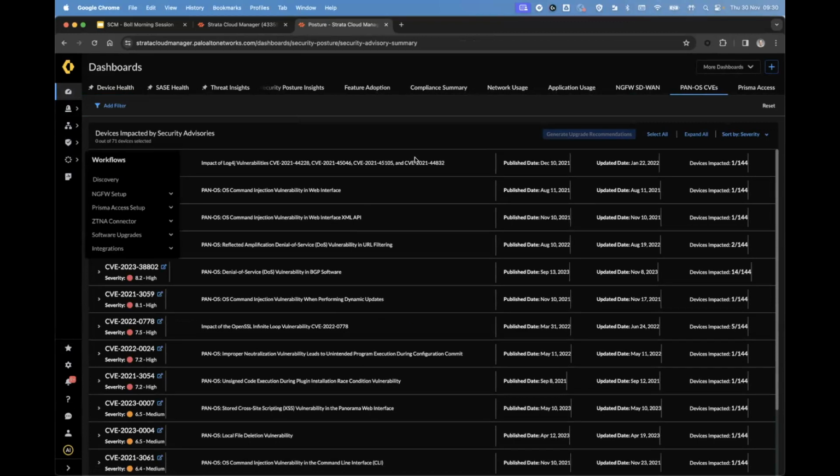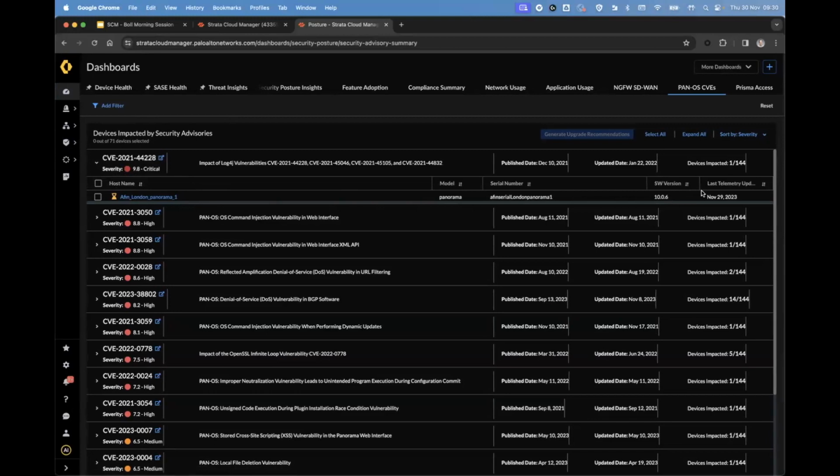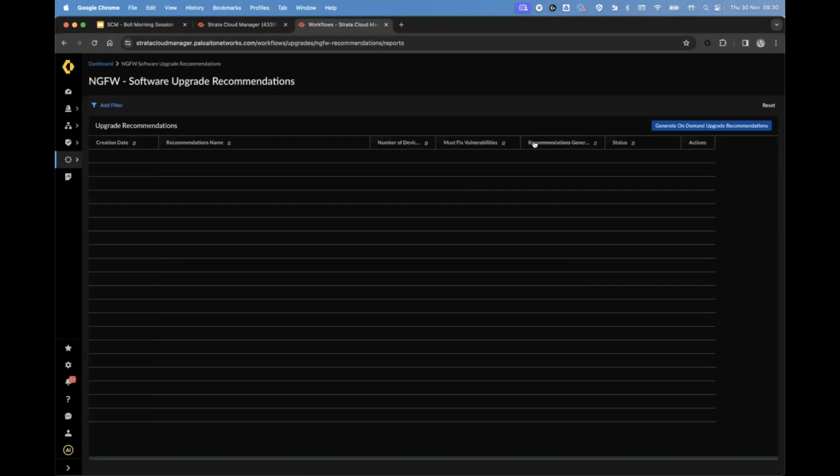What you can do here is basically you see the CVEs that you are impacted by, and if you open it up, you see which firewall or which Panorama, in case you still use that. It's also possible to send the metrics from Panorama to Strata Cloud Manager. And from here, you see now, okay, this Affin London Panorama is vulnerable because it has 10.0.6. Now my screen is too small, but if I could scroll to the right, you would see the target fix version. And what I can do is select that firewall and generate an upgrade recommendation.